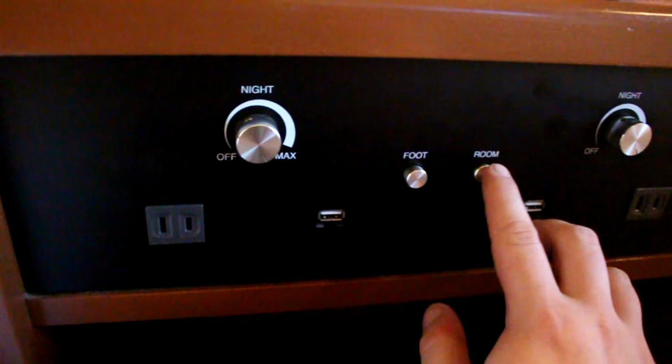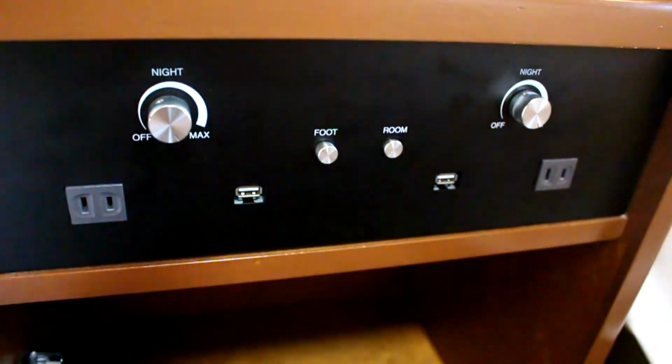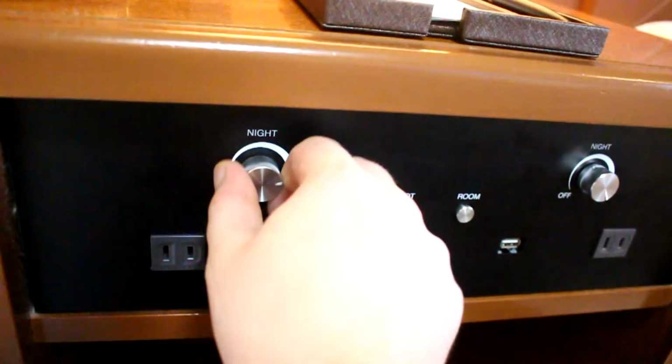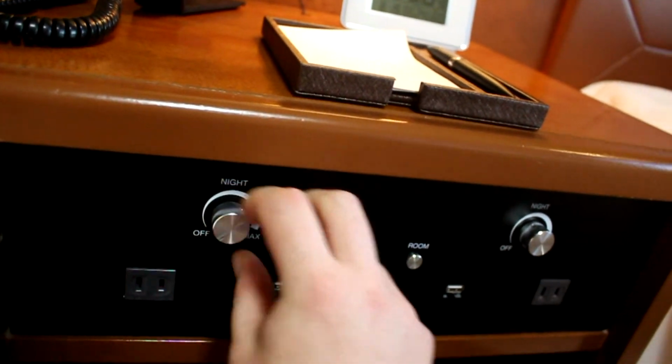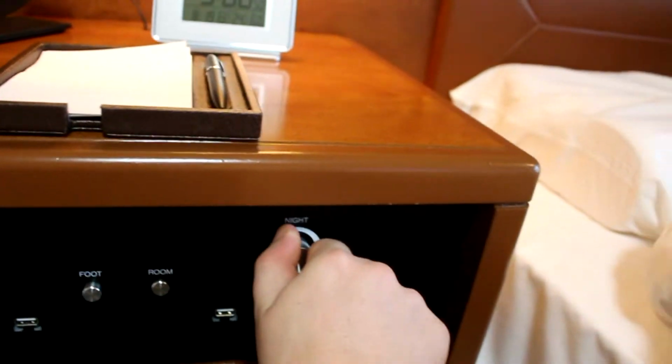And then one more. Oops. Boom. Fully on. Right here. You got your left and your right controls to this light right here, so I can turn it on and off. You can kind of see that happening there. And then, of course, the right one does that as well.